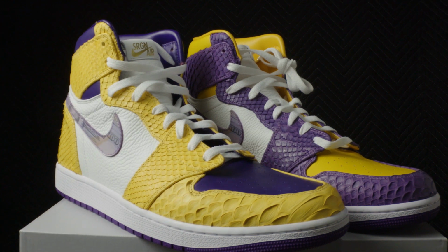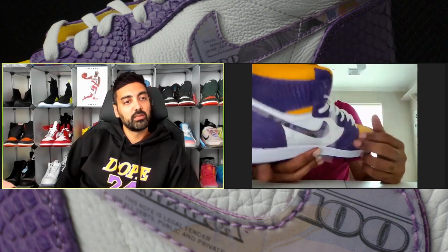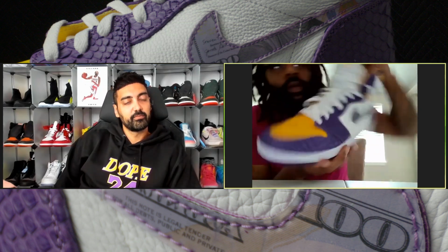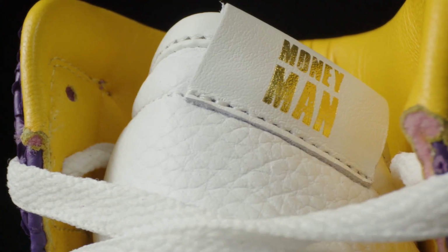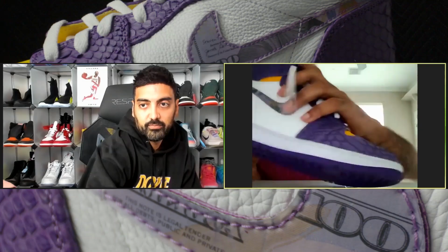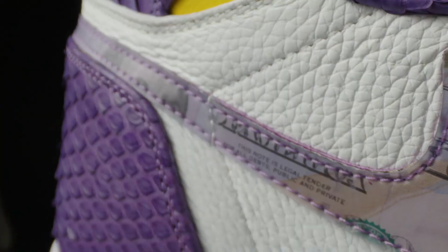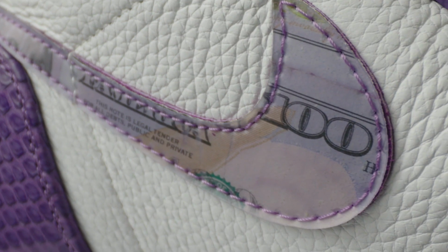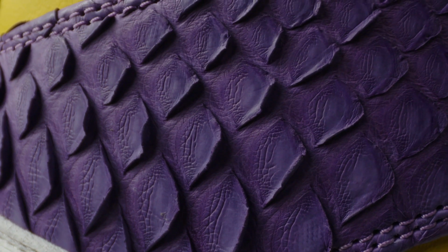Hey, so Money Man, do you want to just walk us through the features from your own point of view? Oh yeah, for sure. So on the tongue, you see we have the custom Money Man in gold imprinted. Also the swoosh is made out of real $100 bills. You can see it's that purple $100 bills. Also on this purple area here, snakeskin, 100% authentic snakeskin.